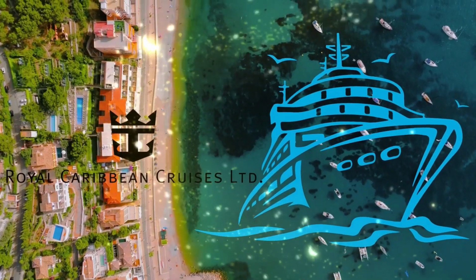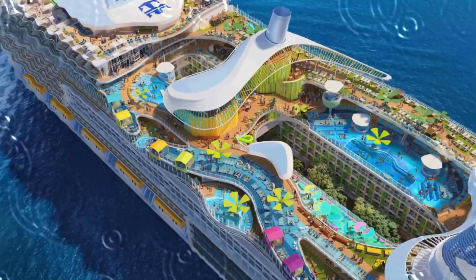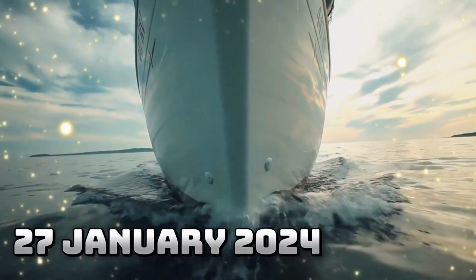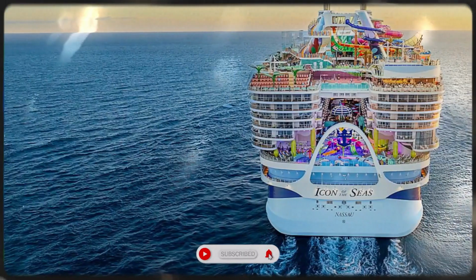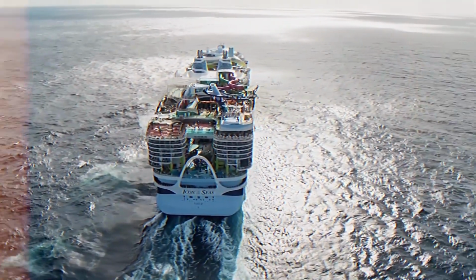Icon of the Seas is a cruise ship built for Royal Caribbean International and is the lead ship of the Icon class. She entered service on 27th January 2024 out of the port of Miami in the US. At 248,663 gross tonnage, Icon of the Seas is the largest cruise ship in the world.